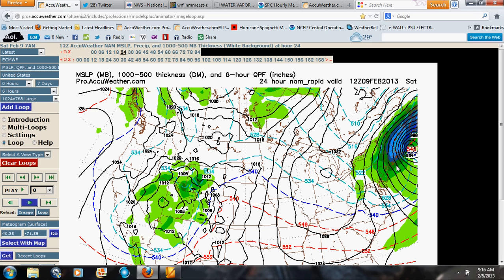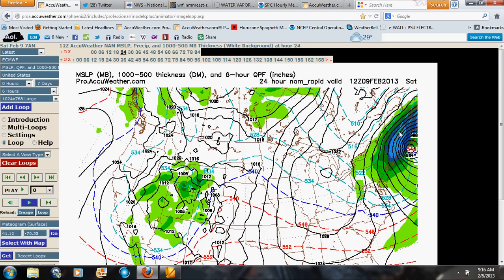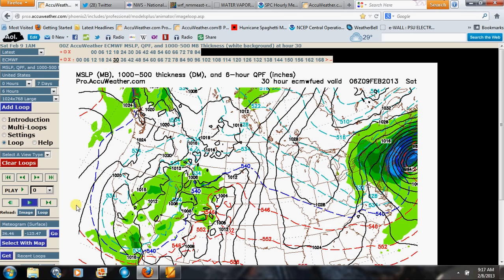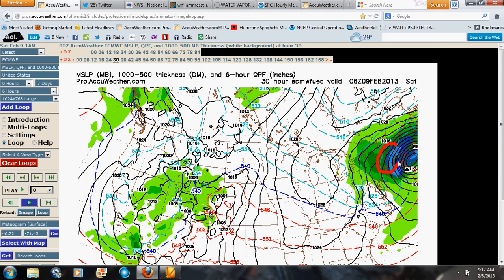And then that is 7 a.m. and then by 1 p.m. it's kicking on out of there. And the European last night has had this again for so many straight runs. It just absolutely hammers southern New England here. All from New York through Hartford, Boston, Springfield, Worcester, Providence, everybody just gets nailed. And just a huge storm.